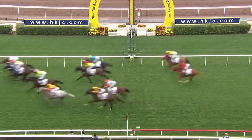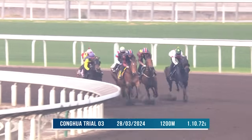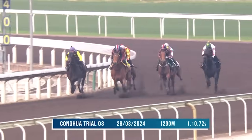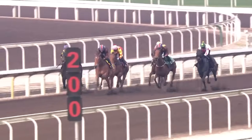And Zac Purton does stick with him as part of Zac's really strong book on Wednesday night. And Sha Joyful, we know him pretty well at the midweek meeting at the Valley. He's been back to Conghua. He ran fourth in this trial after running seventh behind Strongest Boy. He did do some early work in that race, and the form before it was sound. Very sound. It was good.